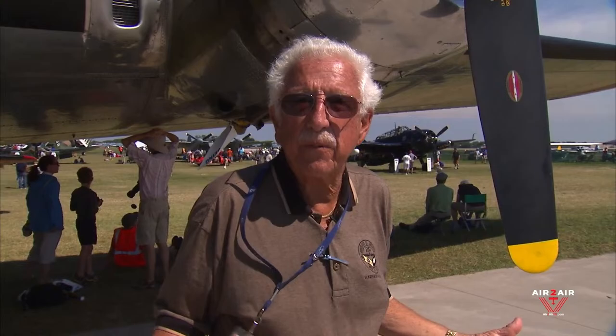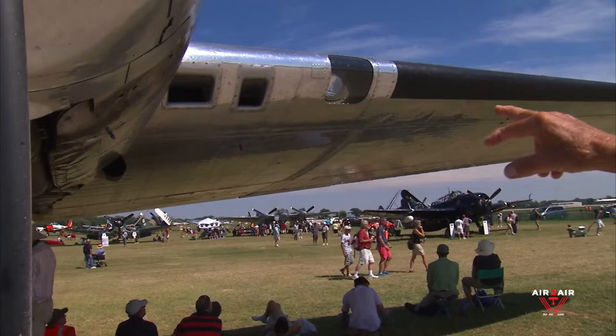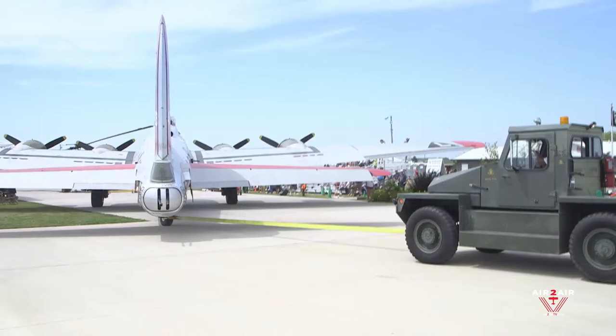Over here you've got your scoops, more scoops over here. That is your air scoop for this engine right here. And those are our landing lights, and there you can see the boots over here. And this also has fabric controls on it.